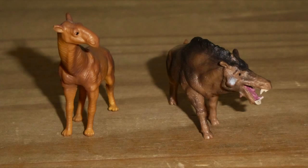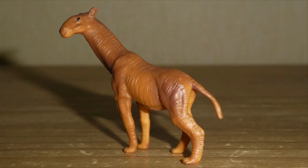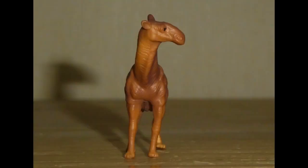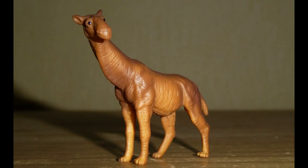Now on to the next epoch of the Cenozoic, which would have been the Oligocene. And this set has two representatives from that time. And the first of these is Paraceratherium, the biggest land animal to ever exist since the sauropods. And would have been the biggest until Palaeoloxodon namadicus arrived on the scene millions of years later and beat it.